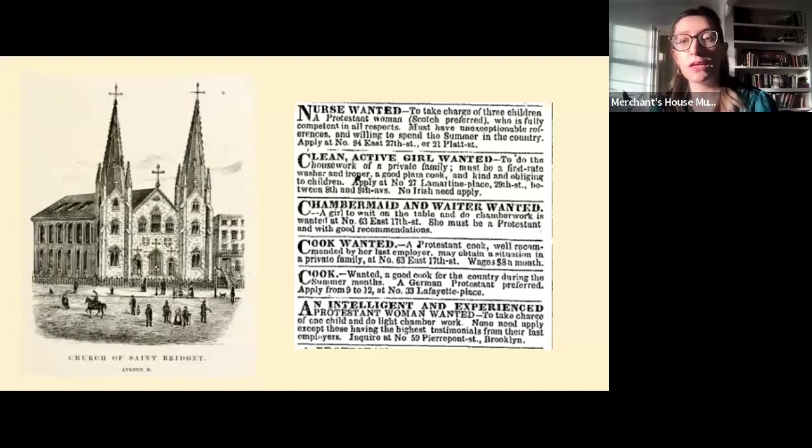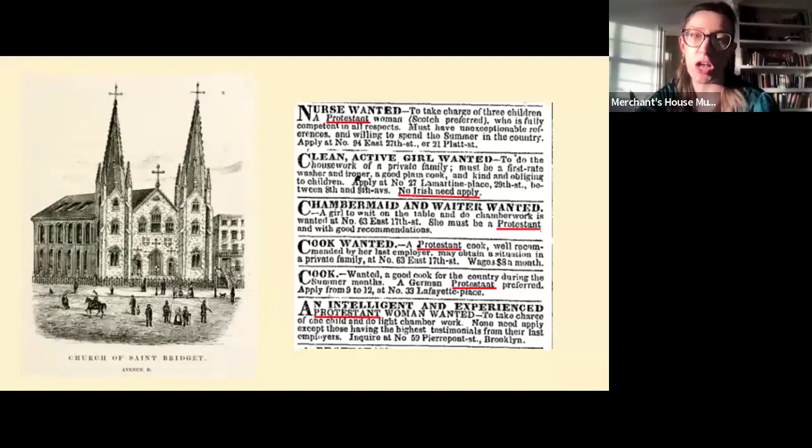The Irish experienced a lot of prejudice in America at this time, as they were seen as new cultural outsiders. In this newspaper ad to the right of your screen from 1855, you can see that only one ad here contains that now famous "No Irish Need Apply." But if you look closely, every other ad in this section also requests only Protestant workers, effectively barring Irish immigrants from these jobs.